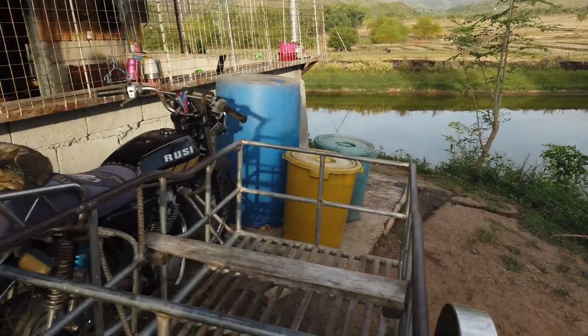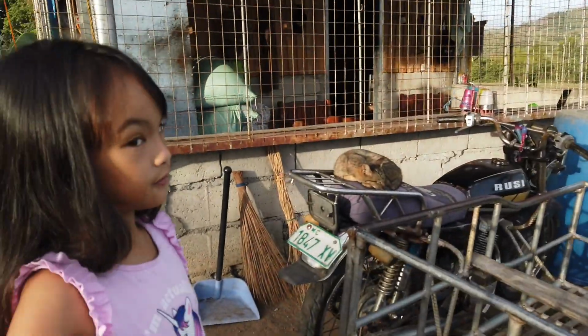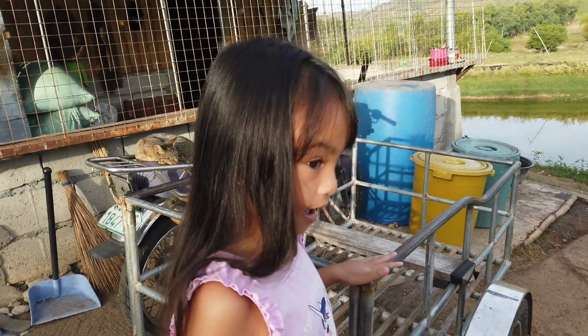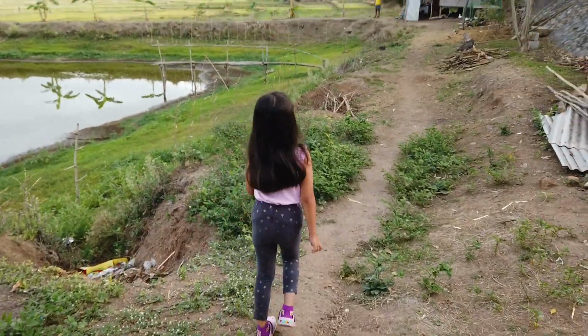And this is the fish pond, but a little bit higher. Look! Let's go, guys, to my daddy there.